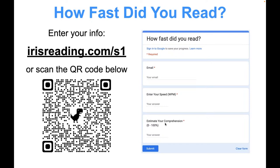There's also an area for estimating your comprehension. This is just like a rough estimate or guesstimate of your comprehension. On a scale of 0 to 100%, what would you say it was? Very subjective number here. And that's only because I don't have time to give you a full-blown standardized reading test based on a single minute of reading. Okay, we don't have time for that.